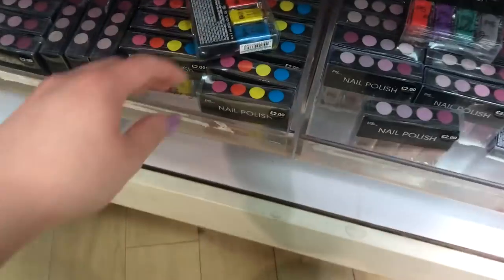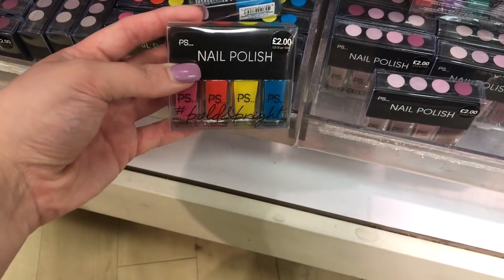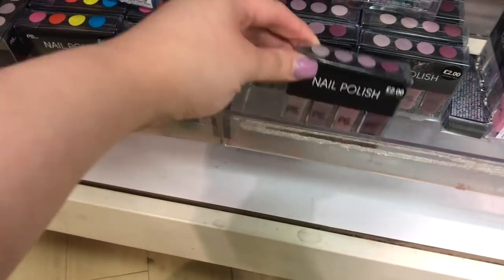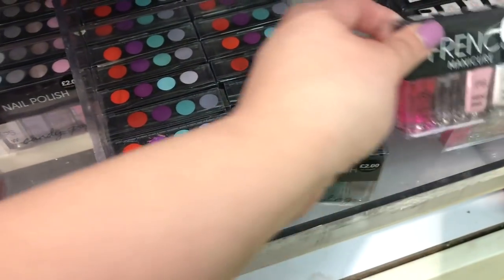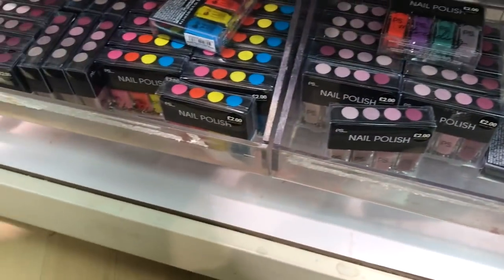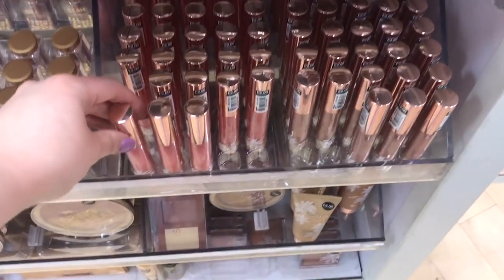What's these ones? Oh, look at them. Little nail polishes. £2. Yeah, but look how small they are. They don't get much in them. You've got a bright coloured one, and you've got a nude coloured one, and then you've got a random coloured one as well. Oh, and you've got like a French manicure one. And reds and dark colours there. Yeah, I think I showed you last time. What's this one?